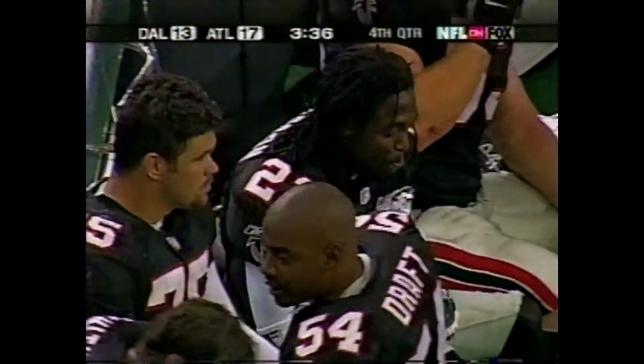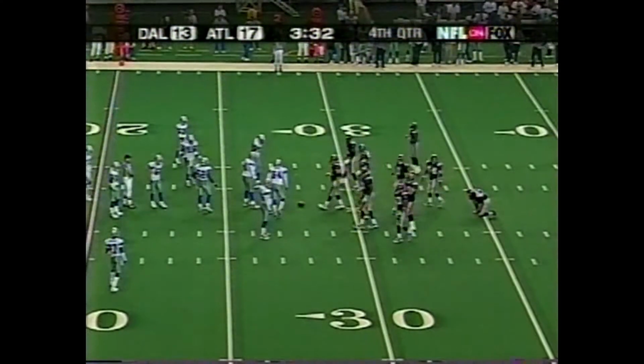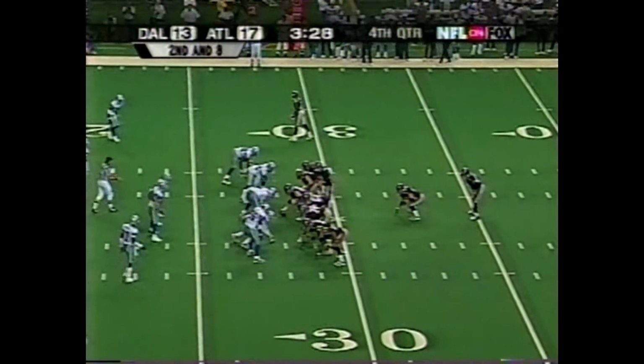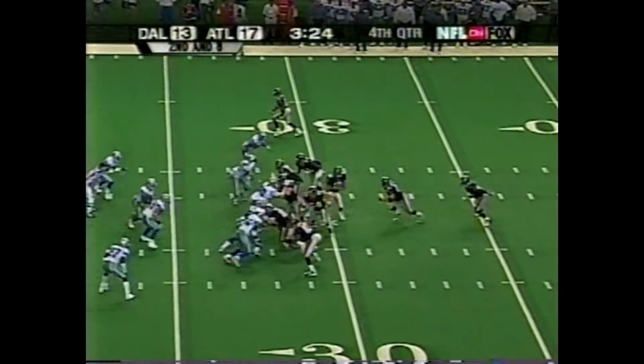And he deserves a little oxygen. And they've been waiting for Gordon to pop some returns. They've been waiting. They've been patient. Well, he's paid off big dividends today. He's come out and he's put the Falcons in great field position in the second half.